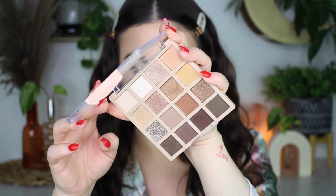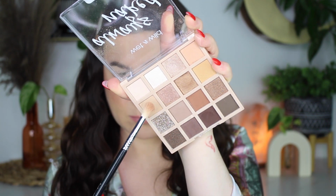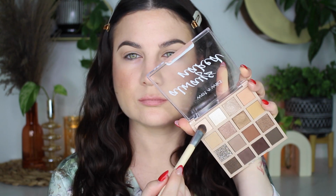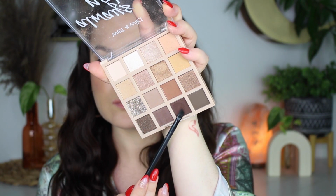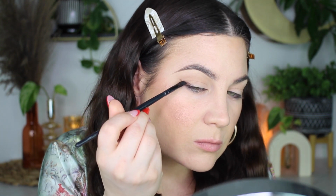Eyebrows done really quickly. I wish I could do them that fast normally. This is the Wet n Wild Always Naked palette, and I'm just doing something very simple on the eyes, a little bit of definition with this transition color. You guys can barely see it on my skin, but it, you know, adds a little something. And then I'm taking the lightest shade in the palette, not the lightest, but that cream color, putting that all over my lid just to add a little something, you know. And then I am going in with that dark chocolatey shade and doing wings on both of my eyes.